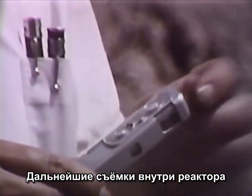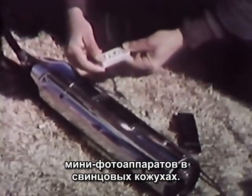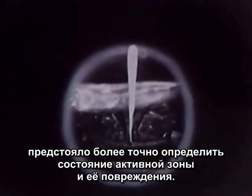Other photo entries were made with a shielded, remotely controlled miniature camera. It produced still pictures that had to be greatly enlarged, but more completely defined the condition and damage to the core.